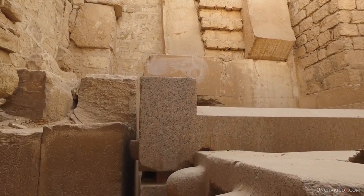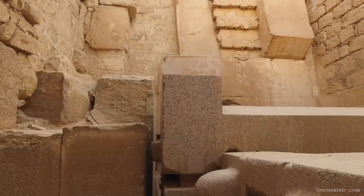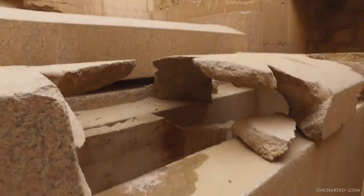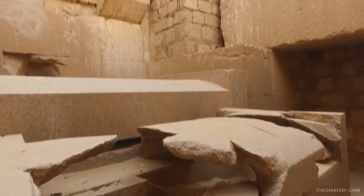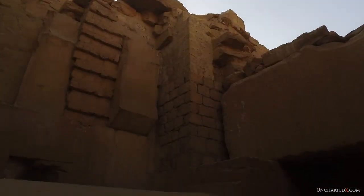Just very flat surfaces, very precise cuts. Unfortunately, you can't really get at it. It doesn't appear to have anything in it. The lid has been propped up. These boxes aren't quite the same size or scale as those in the Serapeum. It does seem possible that they've been moved around.